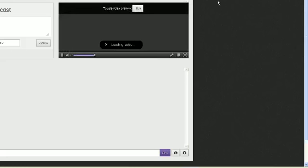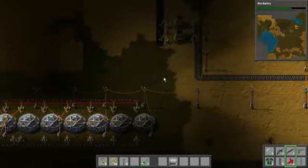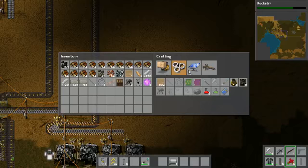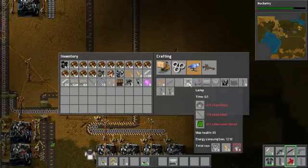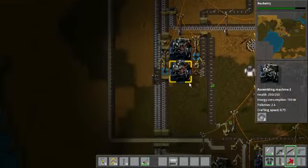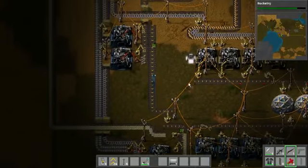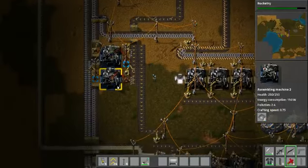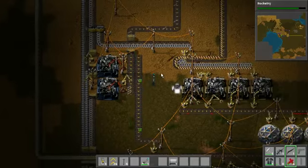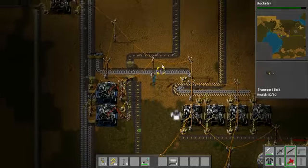This is next. Okay. Maybe some more lights would be good. What do we need? We need plates and this circuit board. Oh, we don't have any. What is it making? Let's see. Okay, we are running out of these.